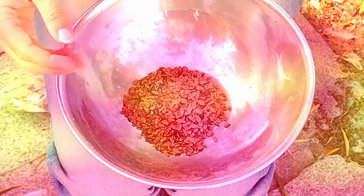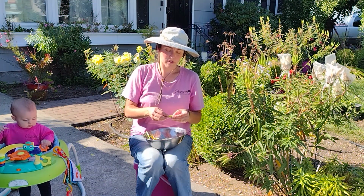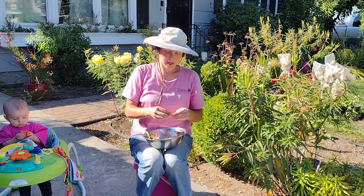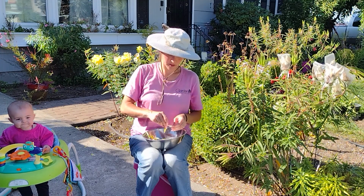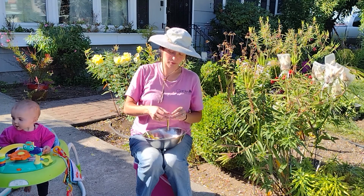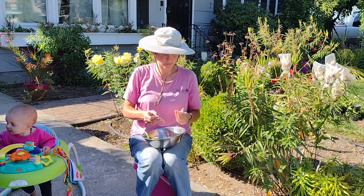It's all gone. So Lily and I were watching a movie the other day, and she asked me, Mom, why do you do this? Because I was sorting seeds at the time. This is how I keep my brain engaged while I'm watching a mindless Disney movie.